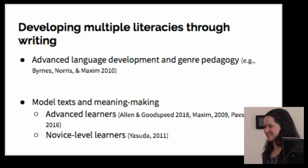Only one study, to my knowledge, focuses on how novice-level learners develop available designs in genre-based pedagogy. This was Yasuda's study, which was done in an EFL context in Japan, which is a little difficult to compare with a foreign language context in the United States because it's a very different learner population with different motivations, and the relative prestige of the language in both contexts could be very different.